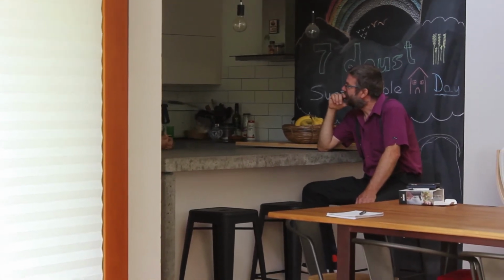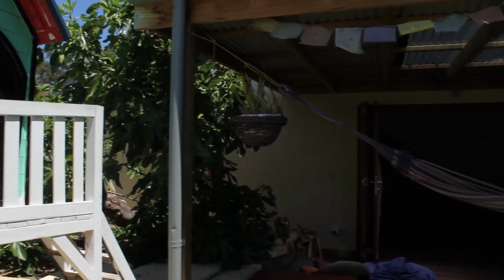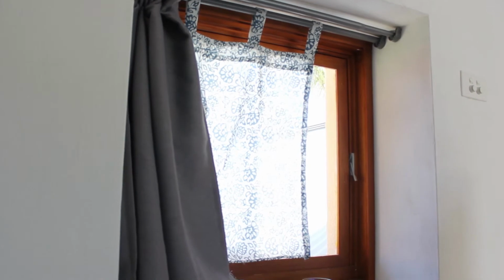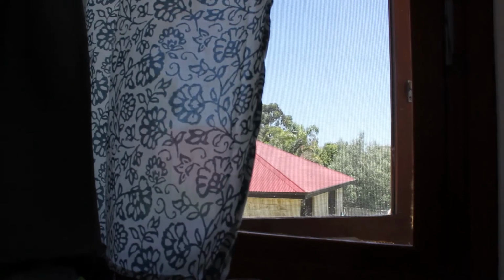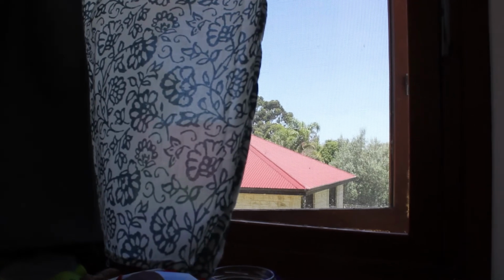So in the future, I will remove the veranda of the old house, and these little windows will get a lot more light. Even if they are little, they are really well positioned and big enough to get a lot of light in.